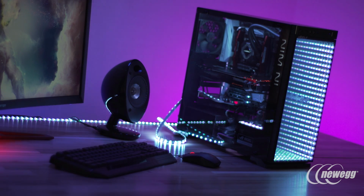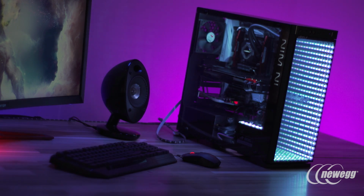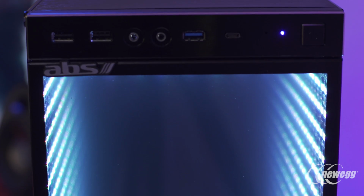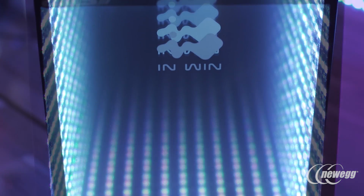Once connected, the case LEDs, mobo, and graphics card all worked in a single LED profile, typically rainbow or flashing in our case. Both Halo and Aura work well for lighting options, though the Asus software gets more powerful with every update.